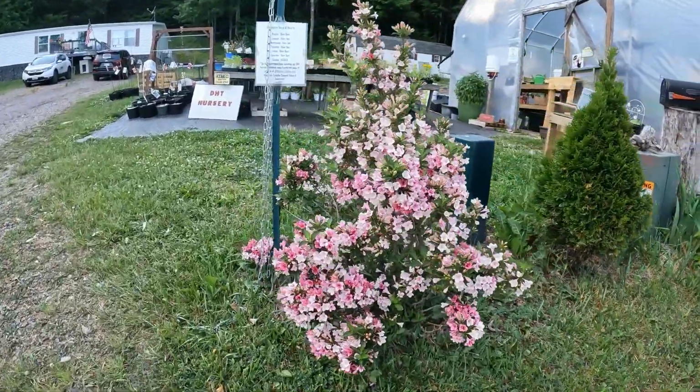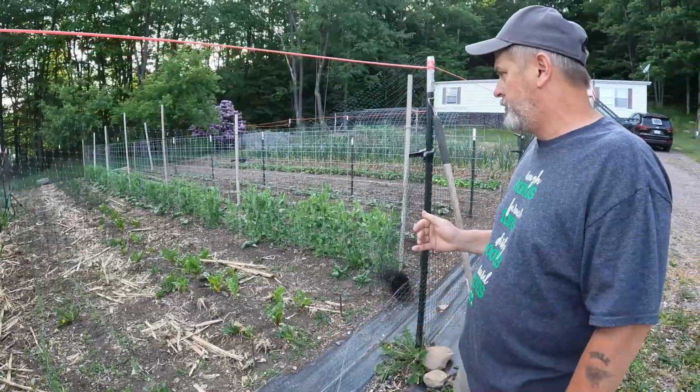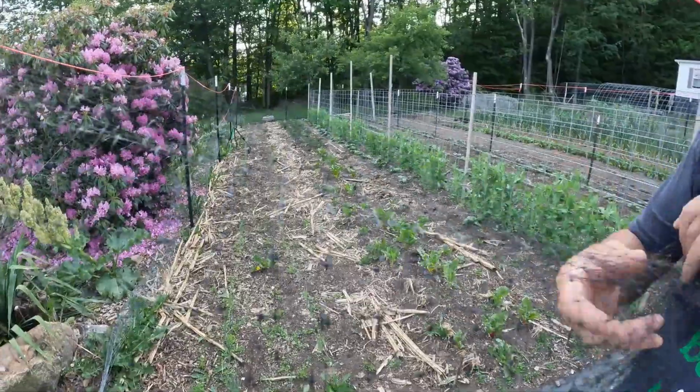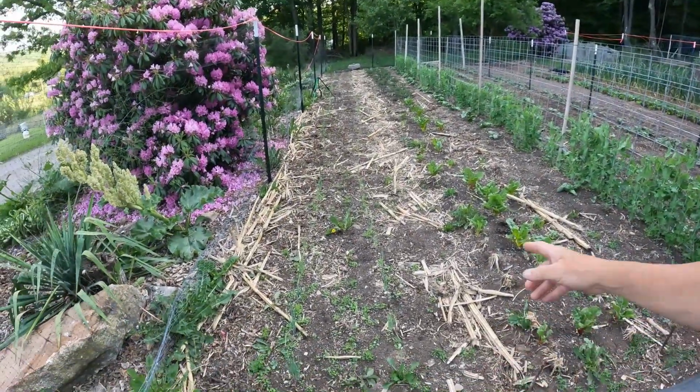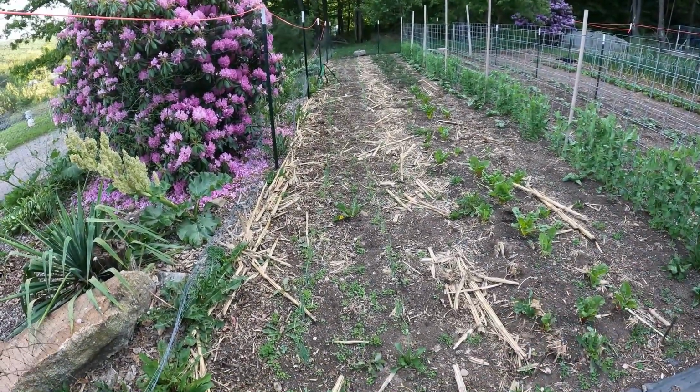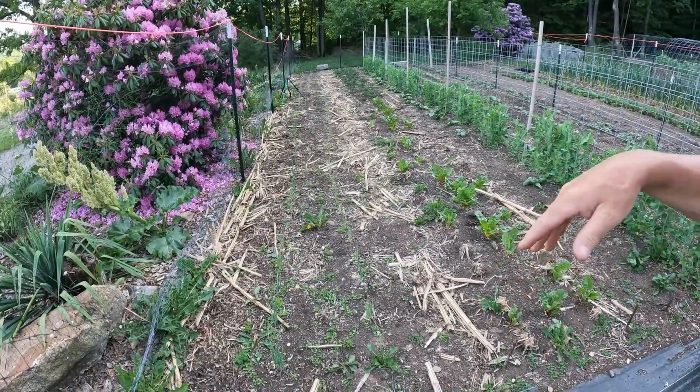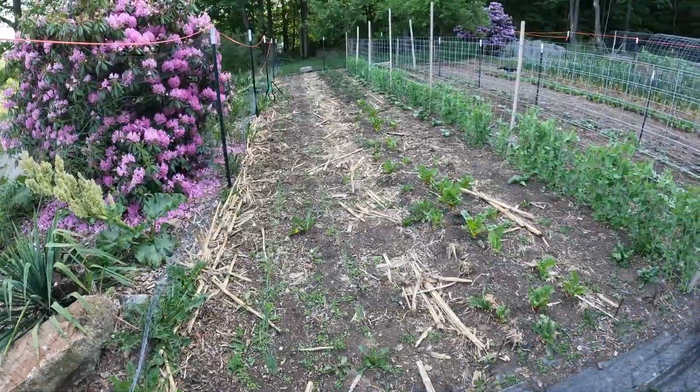Up here we have the garden. It's actually growing fairly well. We need to weed it badly because as you can see in the onion bed, weeds are taking over. They're growing all right, but they're definitely getting weedy. They'll grow better without the weeds in there. They don't like competition.